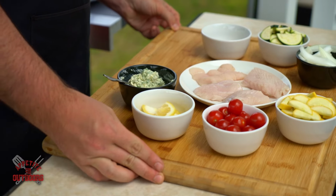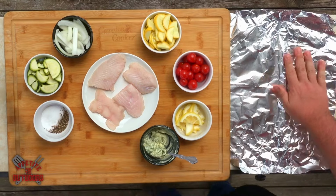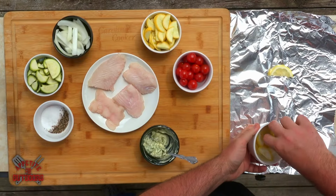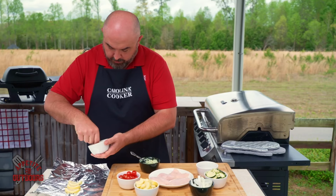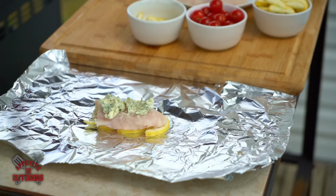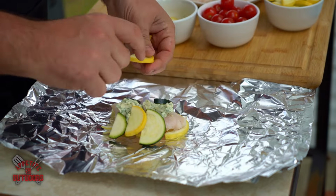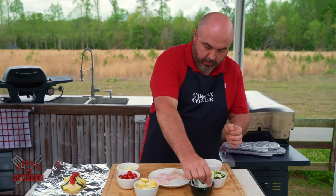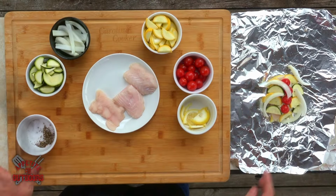I'm going to slide this over to the side, and we're going to build one of these pouches for you. I'm going to lay my foil flat, tuck it in so it can't go anywhere. First thing I'm going to do is lay down a couple slices of lemon across the bottom, so that whenever everything starts steaming, we get a little lemon juice to flavor everything too. We'll put our fish on top of that. And next thing we're going to do is put our compound butter down on the fish. And next we're going to put in a couple slices of our squash and zucchini. And then I'll add some tomatoes. Next thing I'm going to do is put some slices of onion in there, and I'm going to hit it with a little salt and pepper before I close it up.